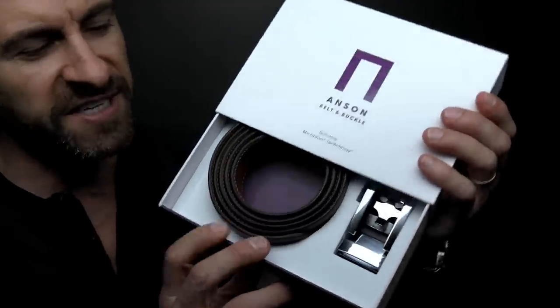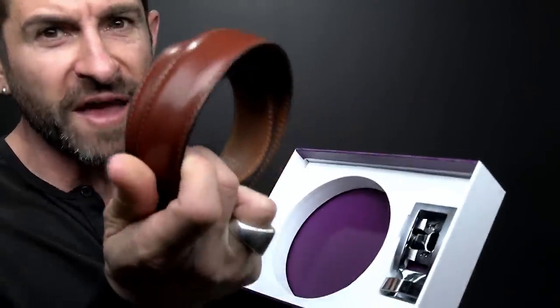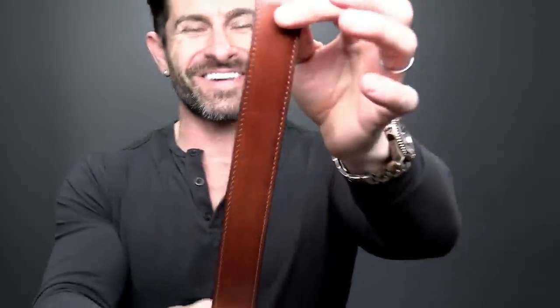Here's an Anson belt that I recently got, all right? It's got the silver buckle, but this one's a little bit special. They recently started doing Italian leather. Ugh, it smells so good. It's Italian calfskin. It's super soft, guys. This belt is ridiculous.